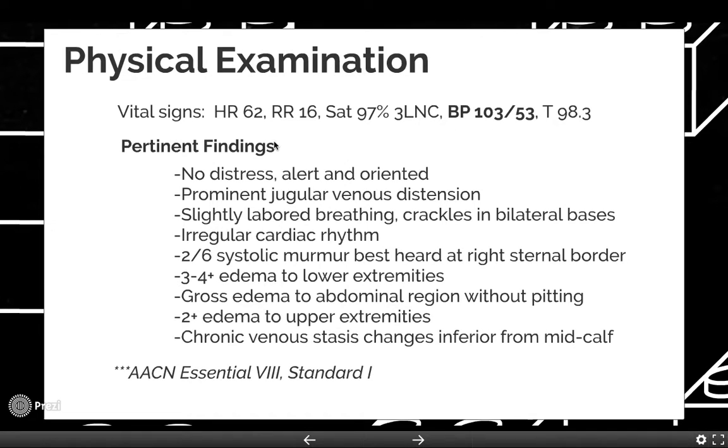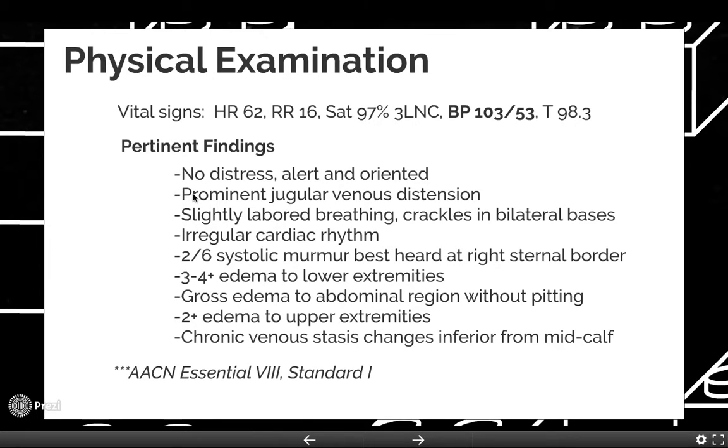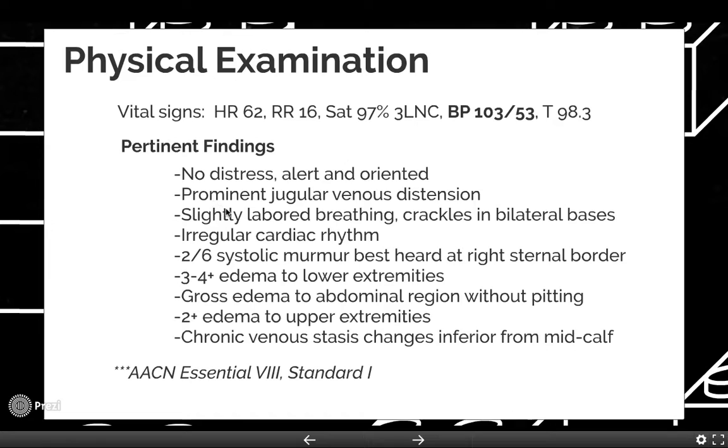Pertinent findings from the physical exam: he is neurologically in pretty great shape, making jokes and whatnot, carrying on with us. Prominent JVD, estimated it at around 12. It was noticeable. You could see it from a distance, and so that was significant. I mentioned already he had a very difficult time laying down at all. He was sitting really upright in the chair when I first met him. Not distressed at all. A little bit labored in his breathing, but comfortable. But he wasn't wanting to lay down at all.